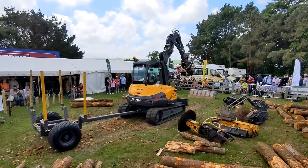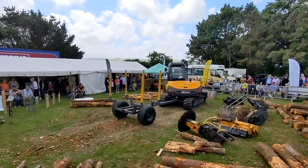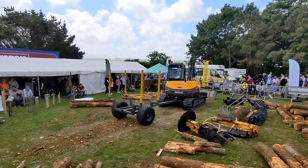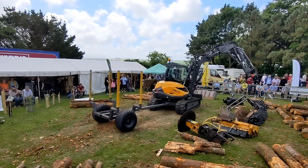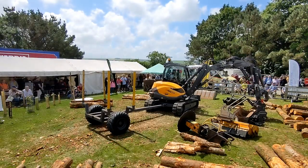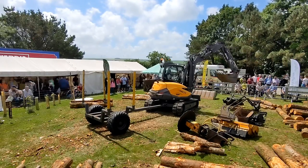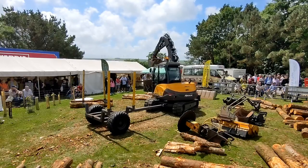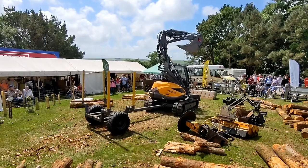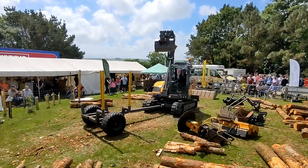Using the Mecalac quick coupler, we're now going to drop that grab off and we'll pick up something else. This is where the Mecalac really starts to show its versatility in the forestry environment. A lot of machines that typically work in that application are very specific in their use. With the Mecalac, we drop off our timber grab, we can go straight on with a digging bucket, so any general ground maintenance around the forest we can carry out with ease. Again, the unique geometry of the arm shows how compact that machine can work.